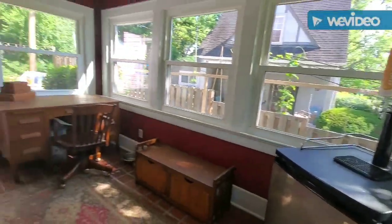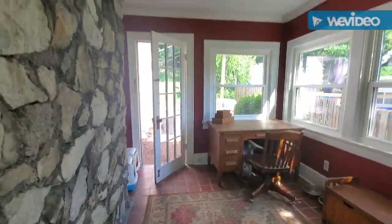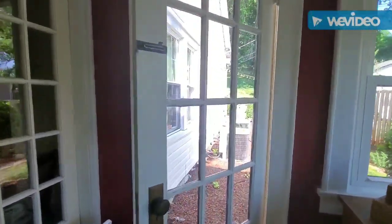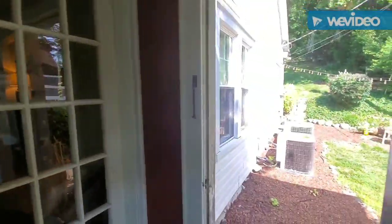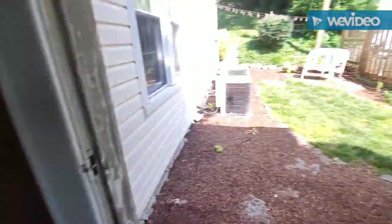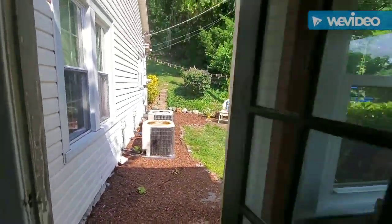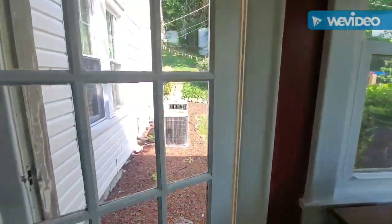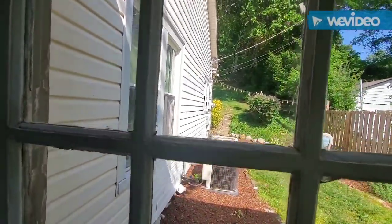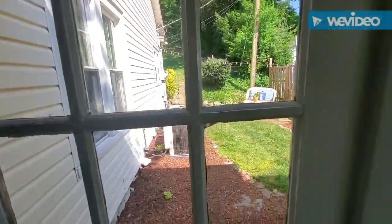But here we are in the little sunroom, sitting room, reading room. This ceiling's all scraped down, so at one point this was a porch. Got another door here going out. Also, the home smells good. Doesn't smell like pet odor or anything like that, so I like that.